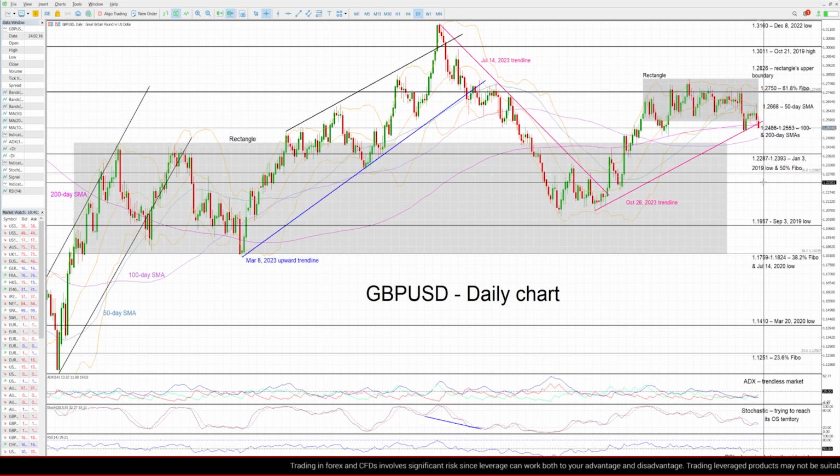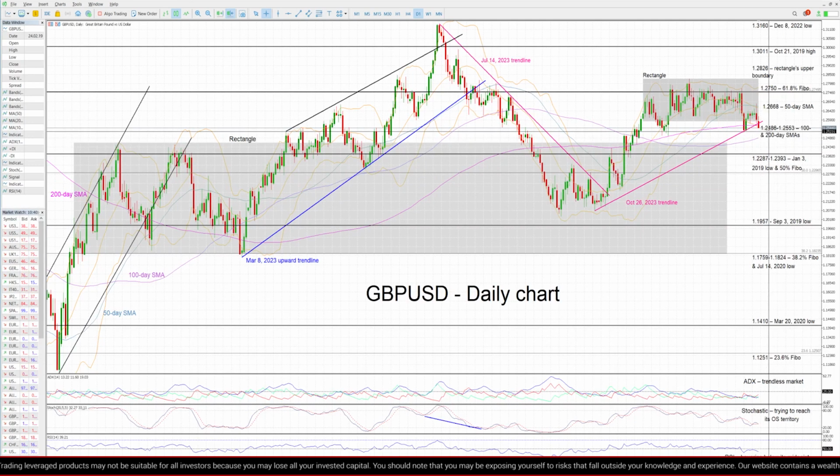As we can see from the daily chart, cable is trying to print its second consecutive red candle as the bears are trying to engineer a bearish breakout from the recent trading range following yesterday's strong CPI release. However, the 200-day simple moving average and the October 26, 2023 ascending trend line are currently acting as strong support points. In the meantime, the momentum indicators are tentatively on the bear side.